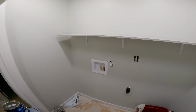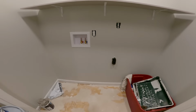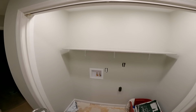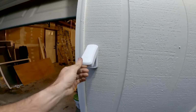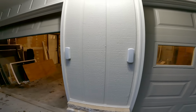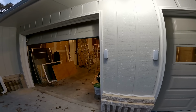Went ahead and got the little shelf in the laundry room installed. I think that looks pretty good for the space. Certainly better than that giant, ugly wooden thing that was in here before. I also went ahead and got both of the external openers installed and programmed off of the factory numbers. That way you can open the doors from out here.